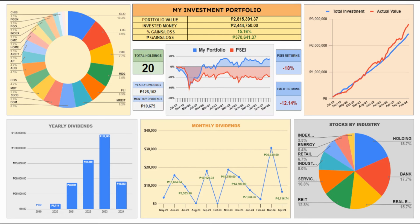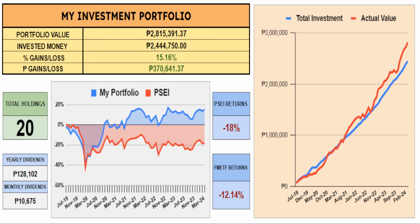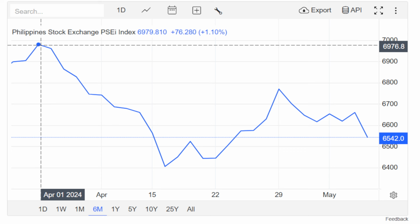So another episode of my monthly portfolio update. So far my portfolio's value is 2.8 million. This is from my invested money of 2.4 million. And I have a total portfolio gain of 15.16% or 370,641.